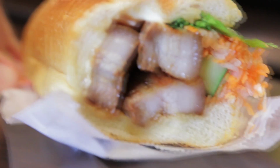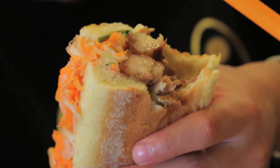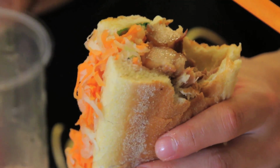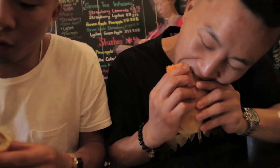You can tell when pork belly is really tender because of the color. Because when pork belly is just a clean gray, the marinade didn't get through. That braise got through. Look at that flavor. All right, so I got their version of a fusion nam nuong. I'm excited to try and see what the differences are.